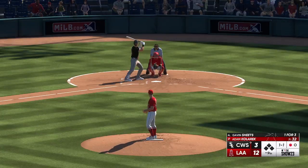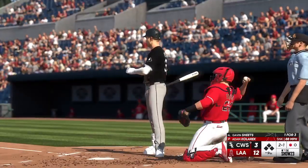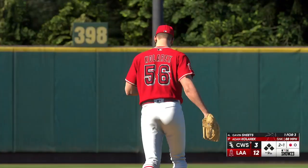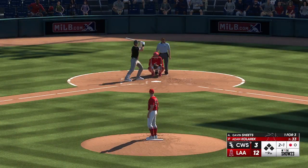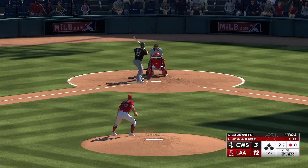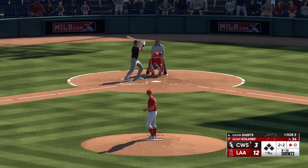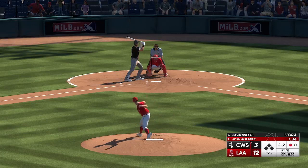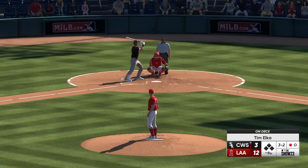Gavin Sheets, the next to hit. Here's a 1-1. And that's down and away. Kicks and deals. There's a strike. Definitely not a pitch location you're expecting up there as a hitter when you know the guy's got a good sinker ball. If he can get in that location, boy, you've got to look top to bottom, and that's going to make it very difficult to hit. Just off the outside part of the plate.